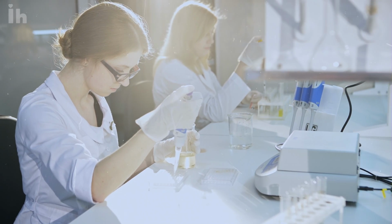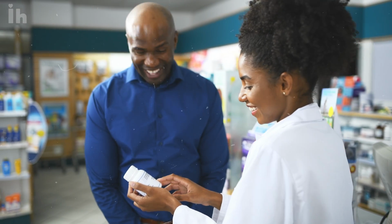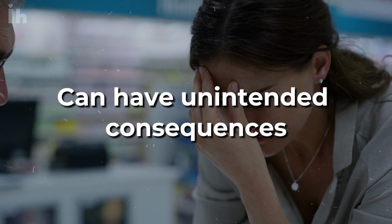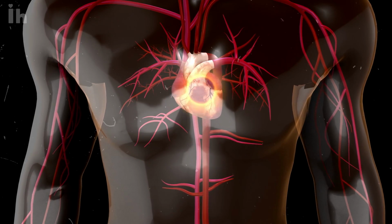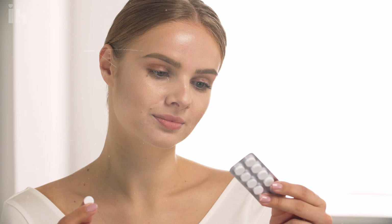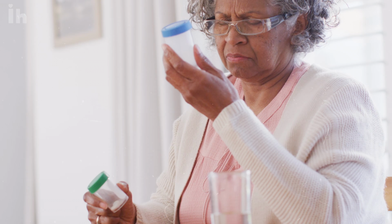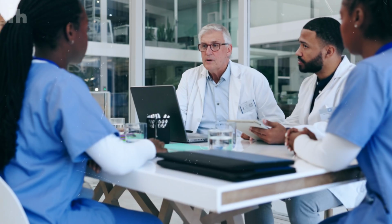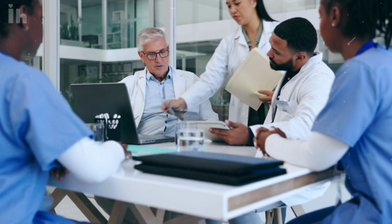We often talk about the marvels of modern medicine, and rightly so. Drugs save countless lives every year, but they're also powerful substances that can have unintended consequences. This situation with heart failure is a good example of how complex medicine can be. It's not just about finding a drug that treats a condition, it's about weighing the benefits against the risks, considering how different drugs interact, and tailoring treatment to each individual patient. It's a delicate balance, and it's why we need skilled doctors who stay up to date with the latest research.